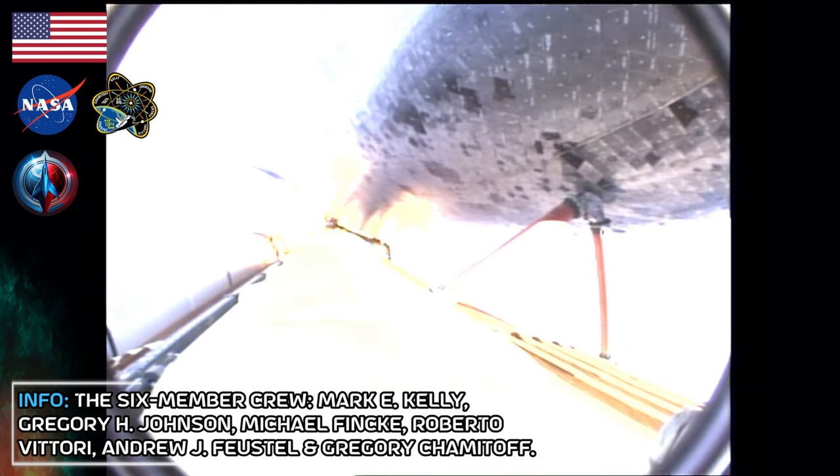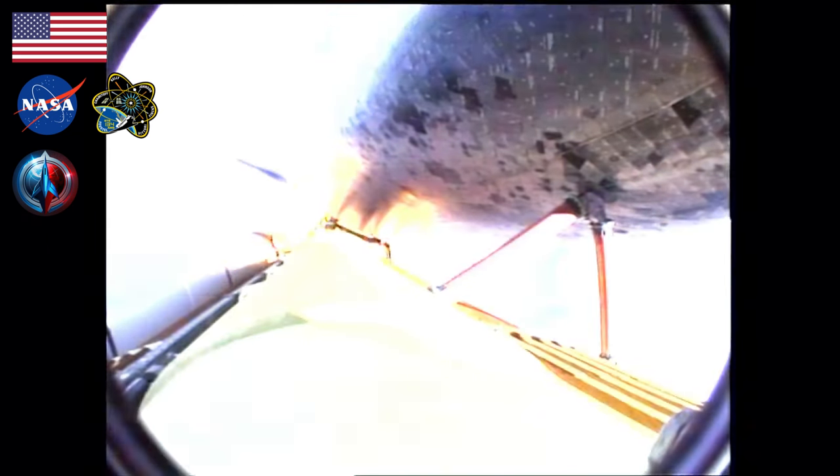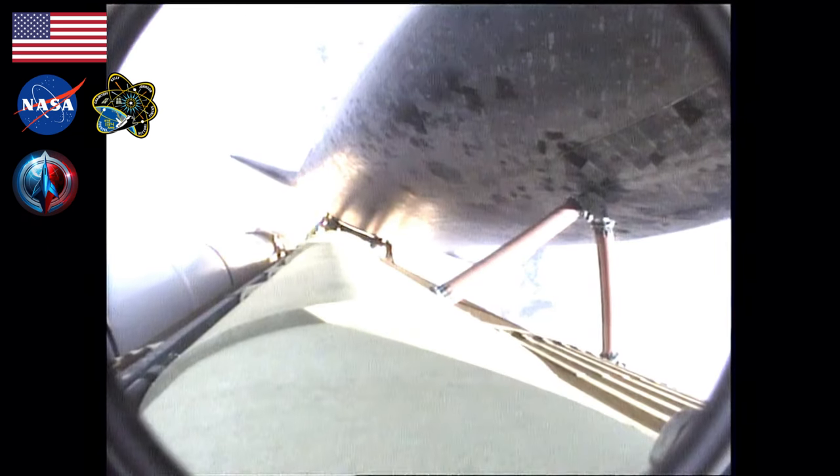Three engines now throttling down as Endeavour passes through the area of maximum dynamic pressure on the vehicle in the lower atmosphere. Approaching 1 minute into the flight.